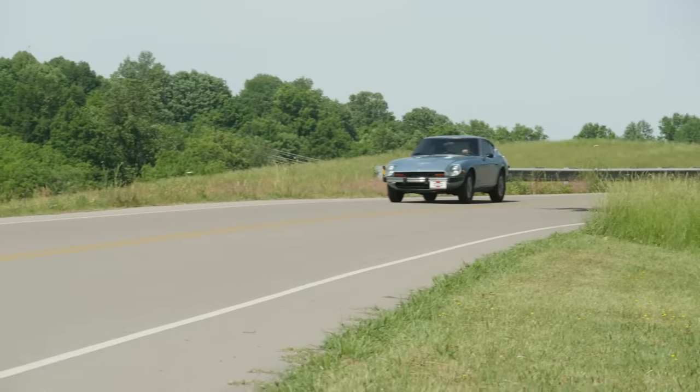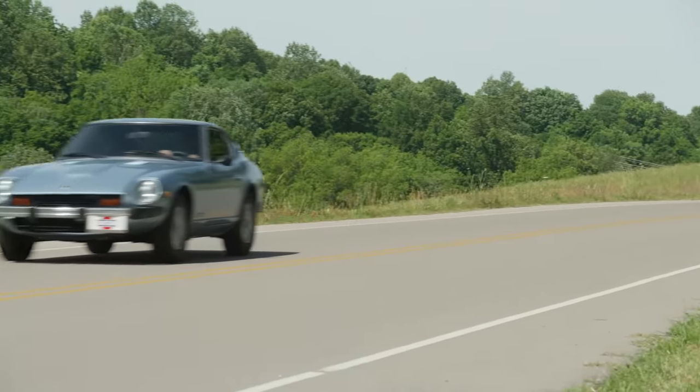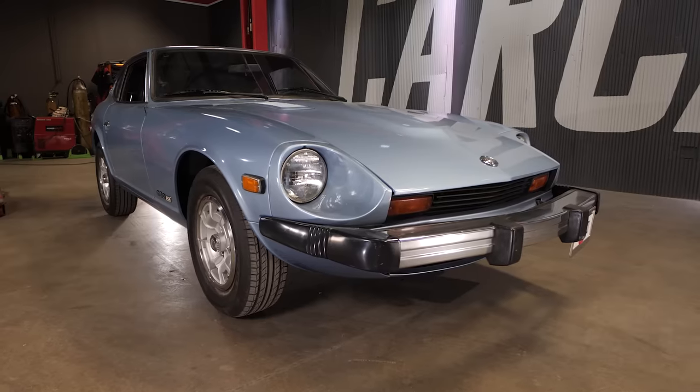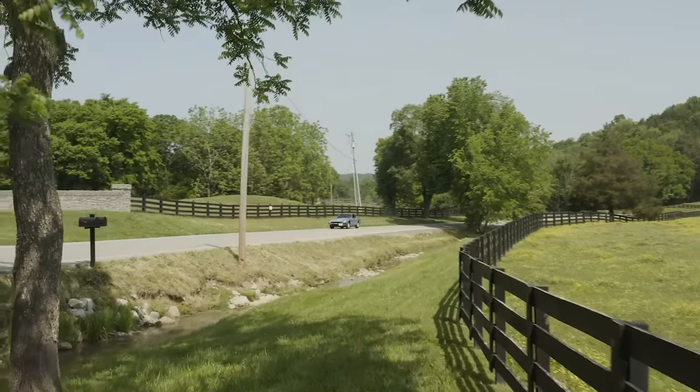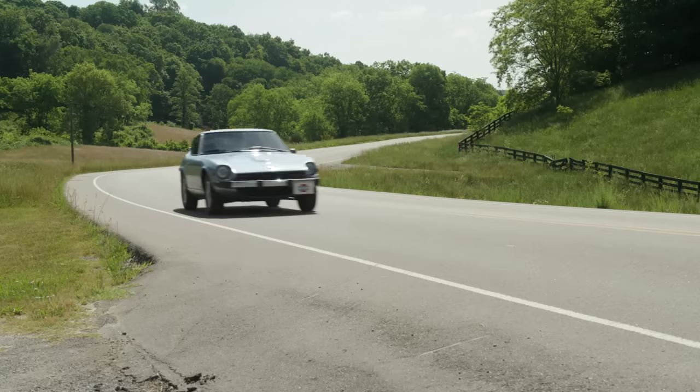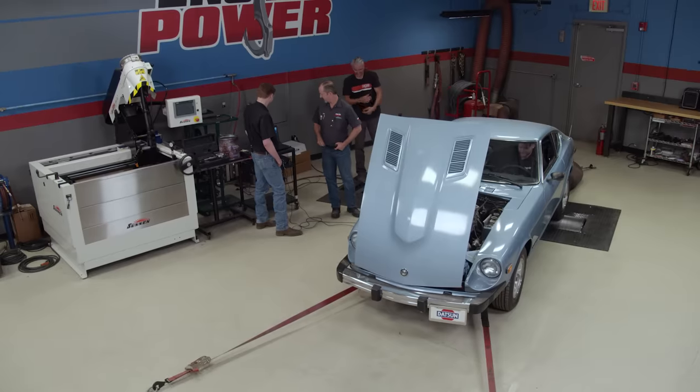On this episode of Carcass, we take a trip back in time with one of Japan's most popular sports cars. The Z platform has a unique history as a performance automobile, and we plan on taking our 1978 280Z one step further. We'll check out the ability of our Datsun on the road and the Dyno.